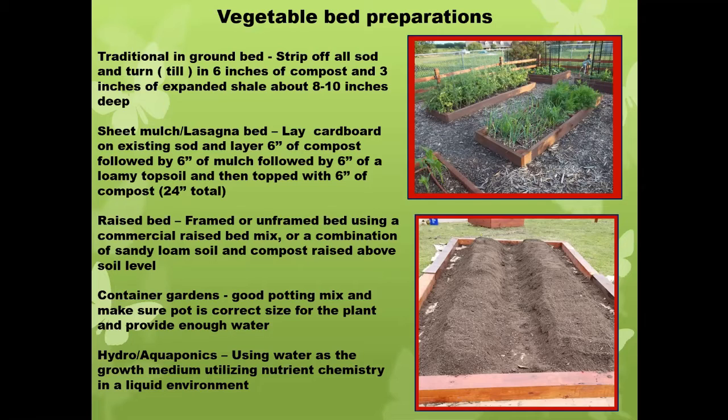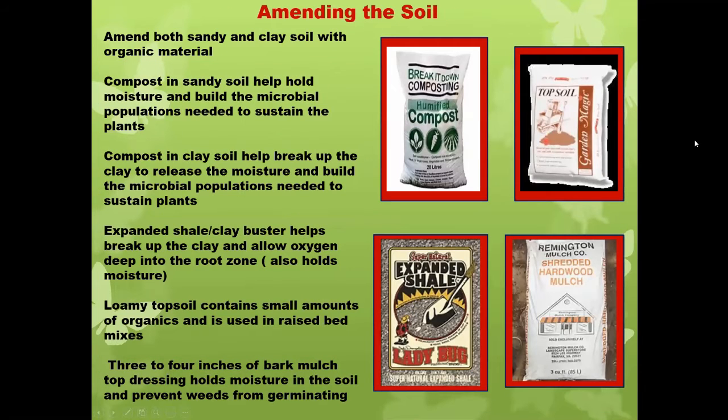Container gardens could be any kind of container large enough to hold the plant you want to grow. If you've got a 10-gallon pot, that could do a tomato very easily, but make sure you get a big enough container for what you want to grow. Hydroponics and aquaponics is growing in a water medium, not one I would typically suggest for a homeowner. There are a lot of variables in that one as far as water chemistry.